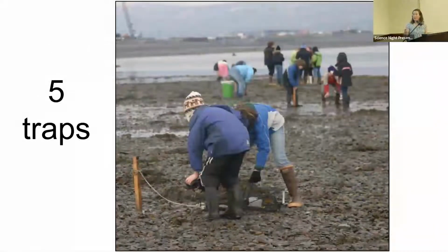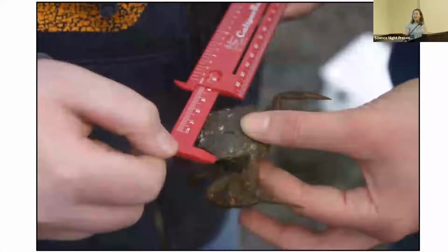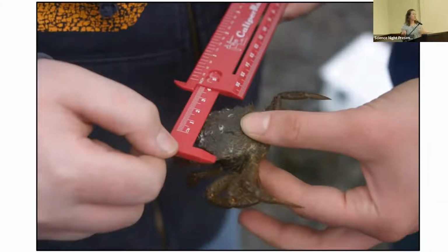A typical early detection trapping event includes five traps laid parallel to the shoreline. You can see these are school groups in Kachemak Bay doing an early detection event. Five traps laid out again parallel to the shore at low tide. They're set for 24 hours, a full tidal cycle. And then we go back and measure everything that's caught in the traps.